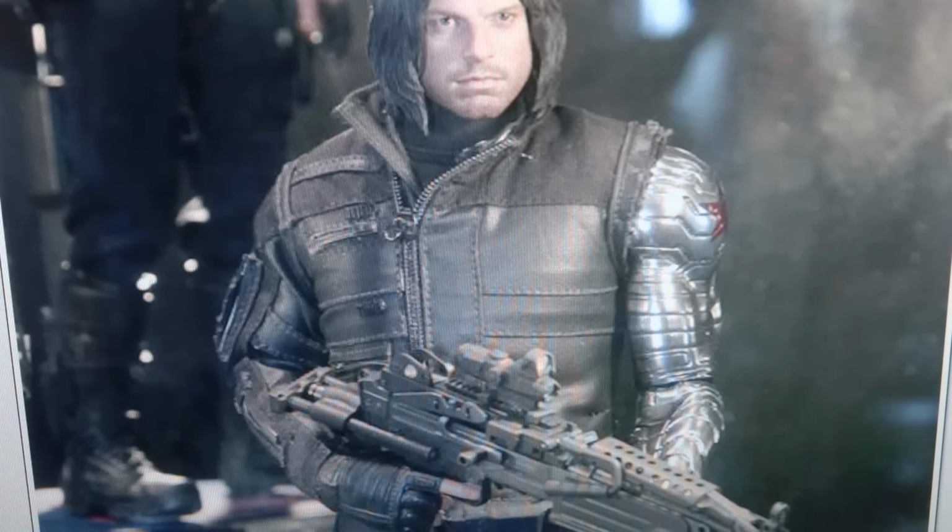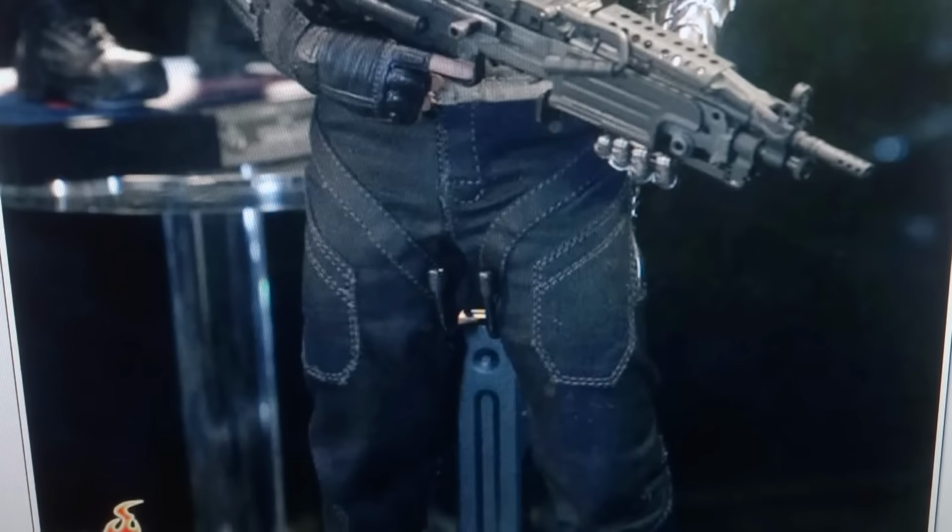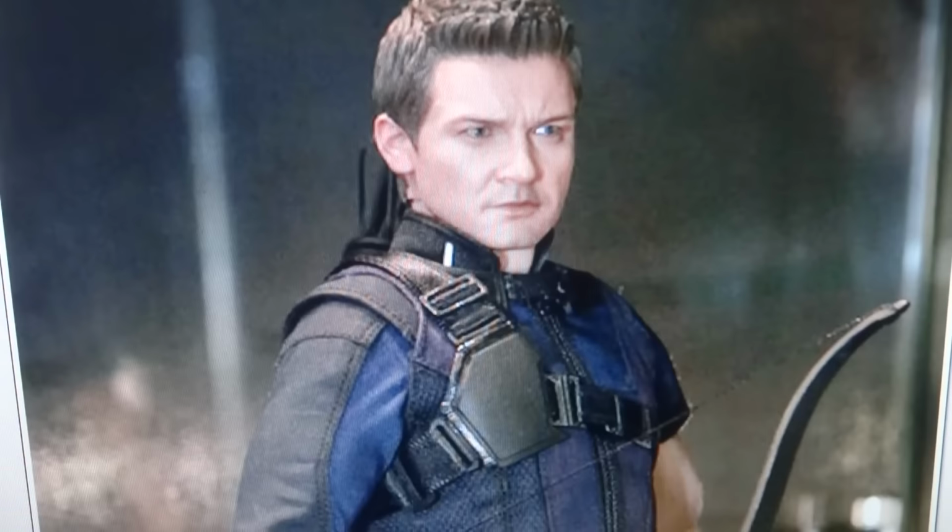The Captain America 2 Winter Soldier one did have the makeup around the eyes. Overall, looks like a decent figure. I have the Winter Soldier. I have the Captain America 2 one, though, so I definitely don't need it.